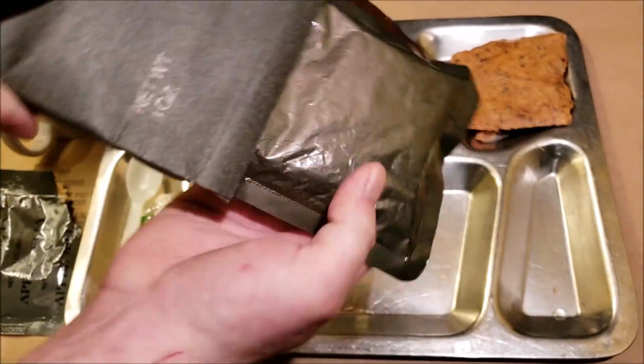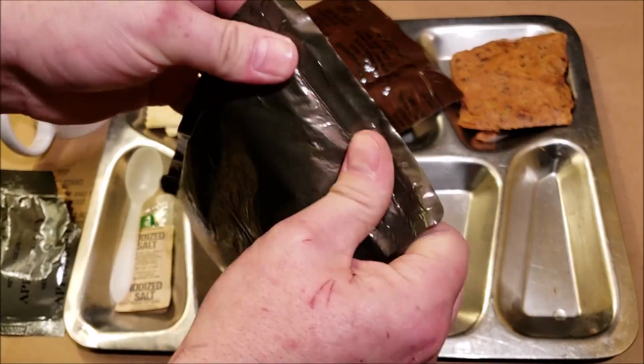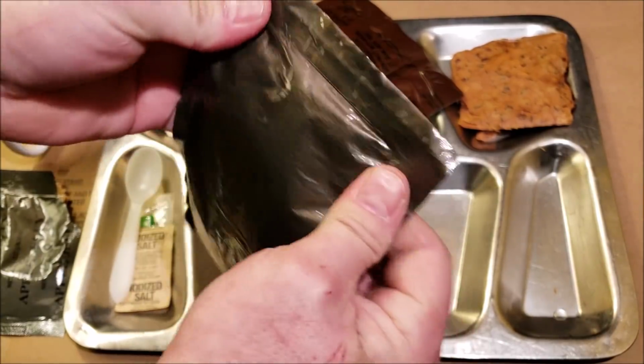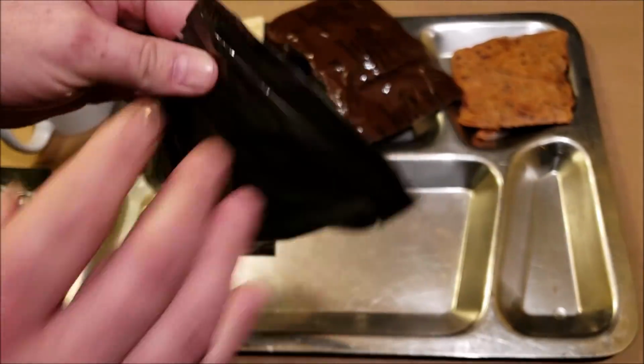All we got left to check out is our main, and I got it nice and heated up now. We'll check it out. It seems to be delaminating just a little bit, and that is definitely cause for concern because it was a little bit delaminated before I even put it into the boiling water.